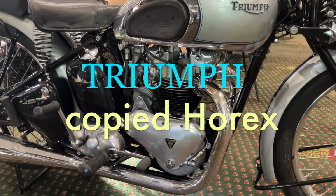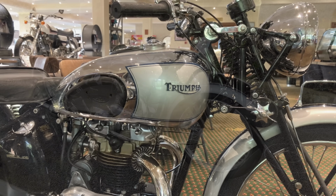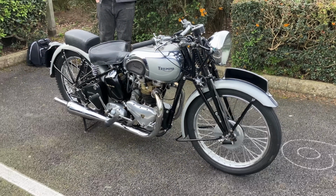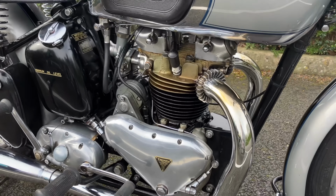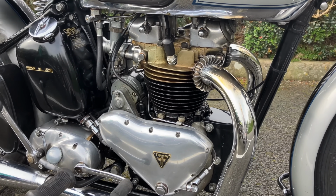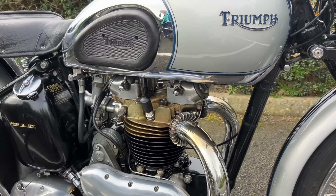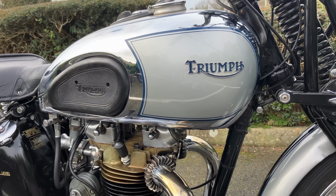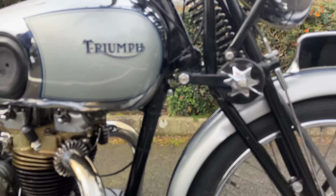Tri-parallel twins were copies or inspired by the German Horrocks design. This myth is fairly straightforward really, and it basically says that Edward Turner was inspired by or basically copied the German-built Horrocks parallel twin when he designed his Speed Twin and later Tiger 100 models. And indeed on initial examination this one looks pretty good.